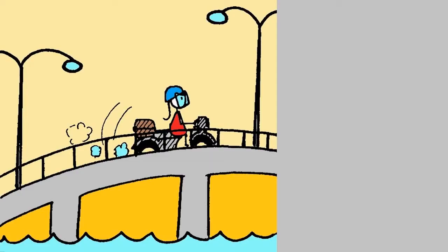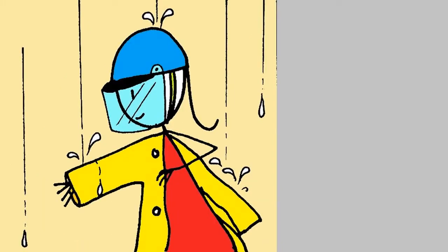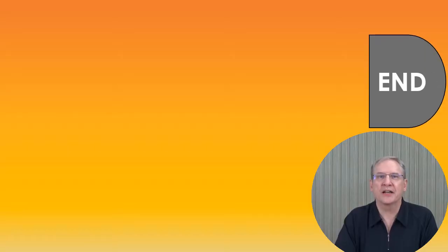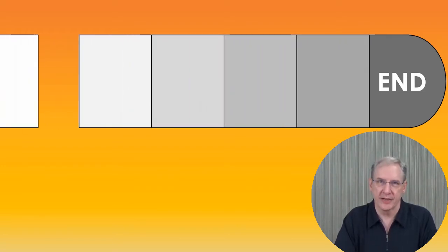Coming to a river, she crosses the bridge. Uh-oh, it's starting to rain. To keep from getting wet, Mrs. Black pulls over to the side of the road and puts on a raincoat. We'll begin practicing at the end of our story, and then add more pieces until we come to the beginning.